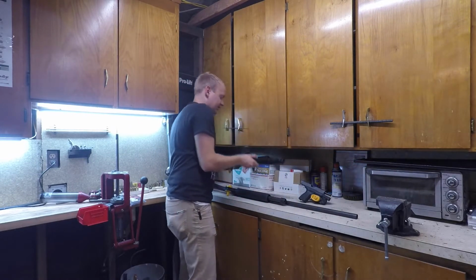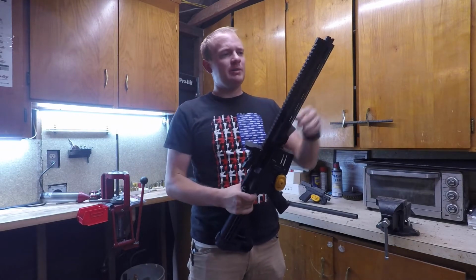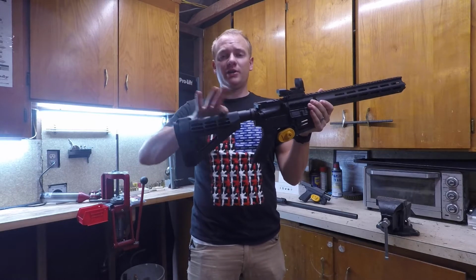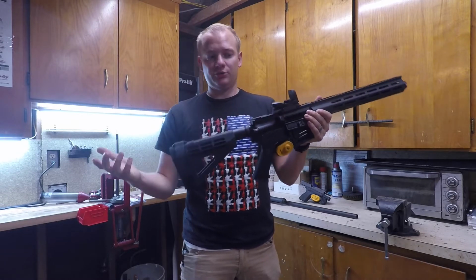Okay, next up is an AR pistol. Now this is a pistol. You may think it's a rifle, but it is a pistol. That's because it has a shorter than 16-inch barrel, and it has a pistol brace on it rather than a stock. This is just a fixed thing. You can wrap this strap around your arm, hence the reason it's a pistol.